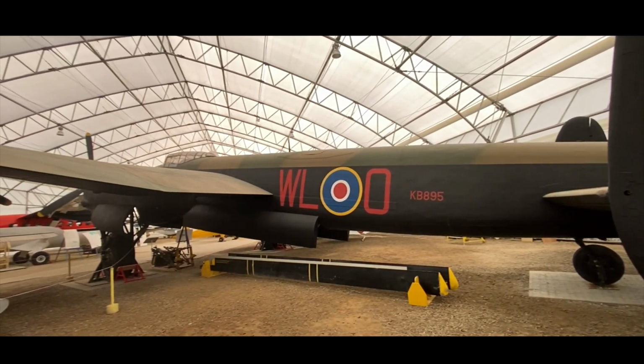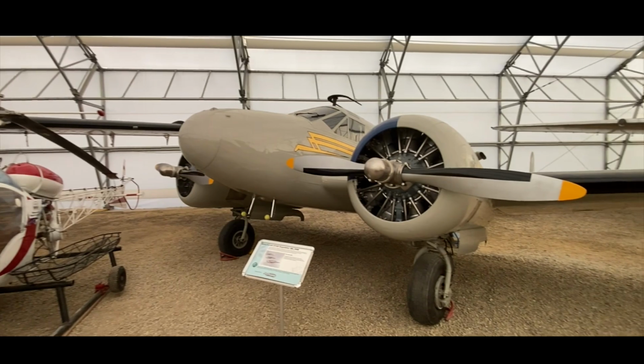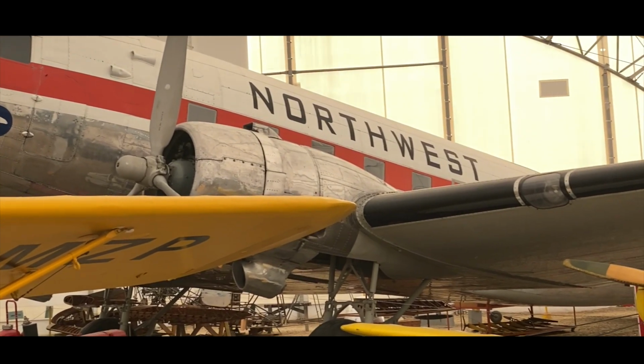But not only Western Canadian, some of these planes have been all over the world, have seen military action, and all different types of action in the north of Canada and elsewhere. Come check it out. It's worth the $15.